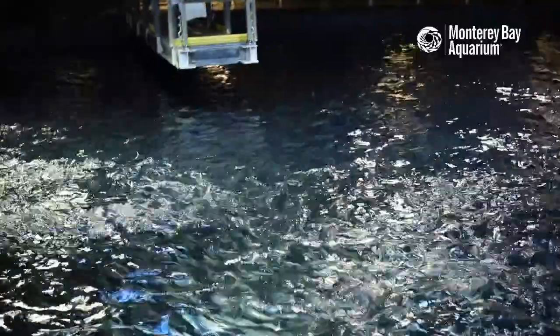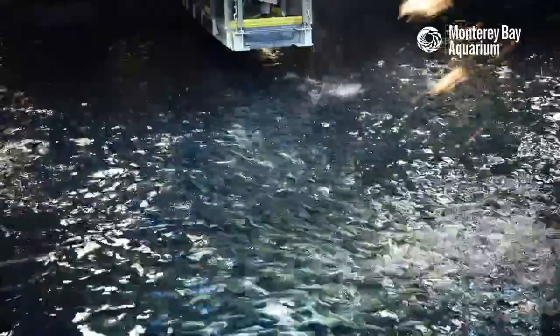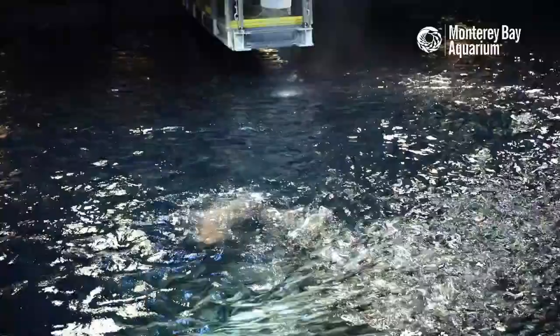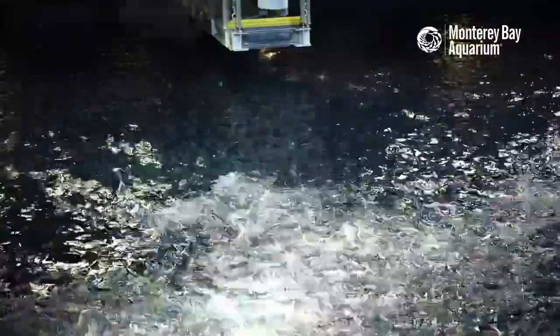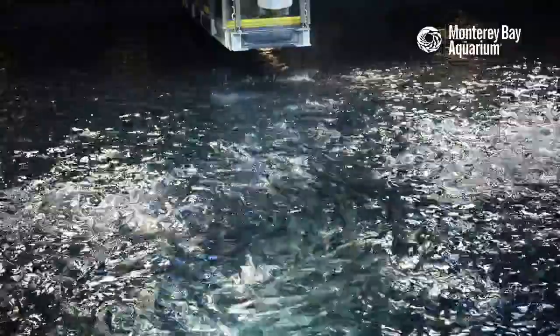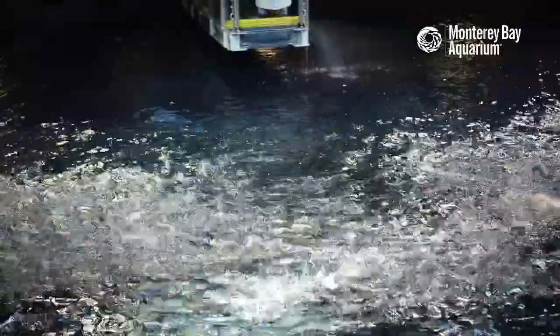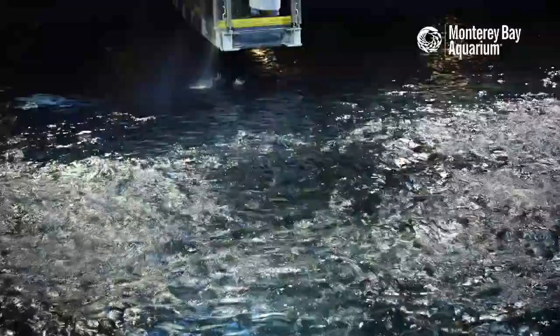This boiling water of that filter feeding school of sardines is something that the Monterey fishermen would have known back in the Cannery Row days. This would be what the Monterey Bay looked like, just filled to the brim with sardines, and folks taking those sardines into their boats and almost sinking them if they pulled in their entire net at the same time.